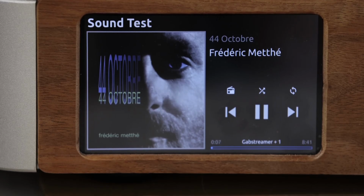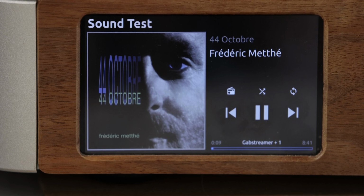This is my absolute favorite song. It's actually more of an instrumental. It really helps you understand your system in terms of speed. The name of the song is actually called Sound Test, and it's by a French guy, Frédéric Mette. There is no singing in there. It's mostly drums and lots of fast piano notes and very fast drum beats.